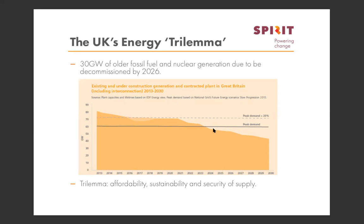So this is, I think this is a few years old, this graph, but it's basically saying the problem is there's no clear path from the government yet on how they're going to keep the grid powering at peak demand, particularly if we're all expected to start driving electric cars and heat pumps, and the grid consumption is going to go up quite significantly. We're going to have to find that extra energy from somewhere.